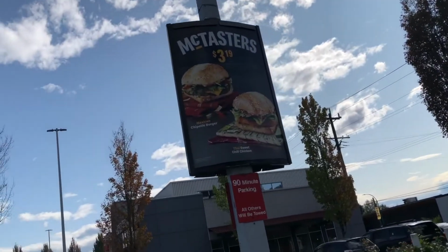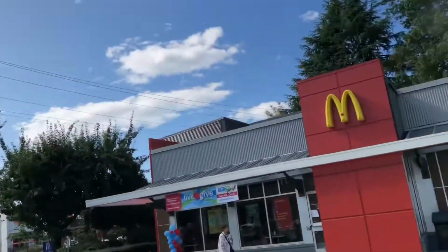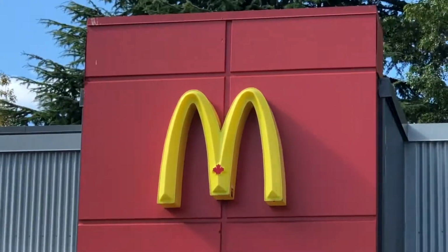All right, so that was Capilano. We're gonna take off now. I'm gonna end this here and off to our next adventure. And it's pretty hilarious that they have a Mexican Chipotle burger and Thai sweet chili chicken. But they do have a sweet maple leaf.